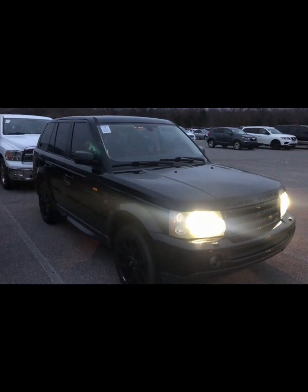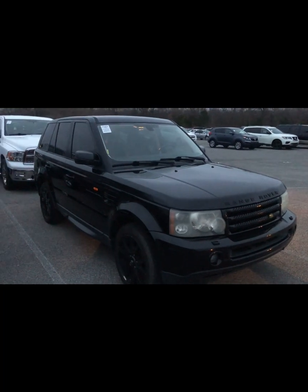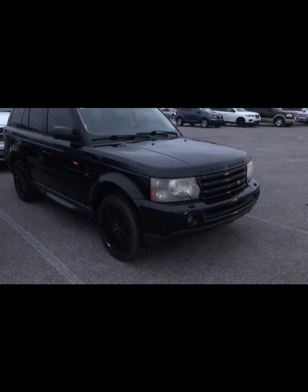Okay, a guy just drove this one and got out of it. Headlights just turned off. This is a 2008 Land Rover Range Rover with 122,000 miles on it. Let's walk around the back and see if it's a Sport or if it's an HSE, or is it supercharged? What do we have? Is it a Sport HSE? 122.